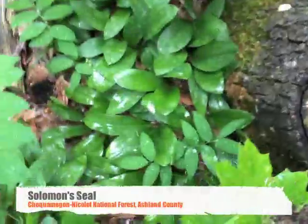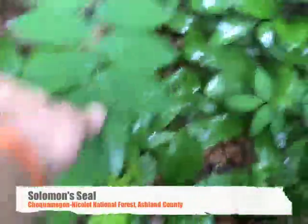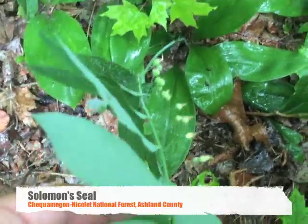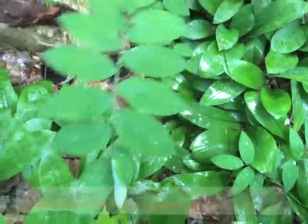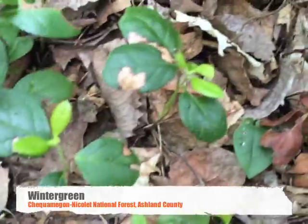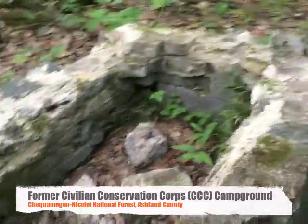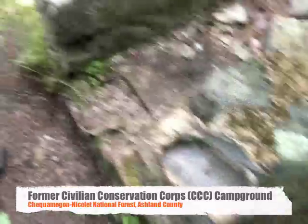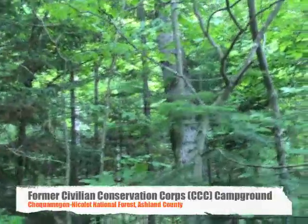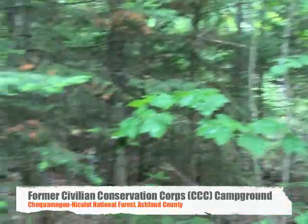Yeah, looks like a dogwood. We'll go to dogwood. Solomon's seal. It's good. Berries in the back here, wonderful for making winter tea when you've got a wood stove. Wintergreen. The new growth is called old CCC. And they planted some of the tall spruces. Hard to see this time of year, but yeah, they planted some of the trees around here.